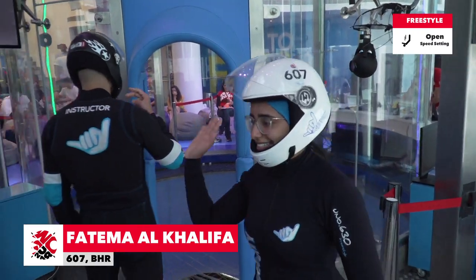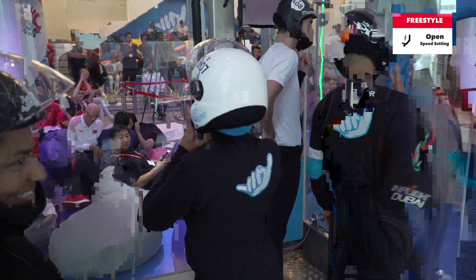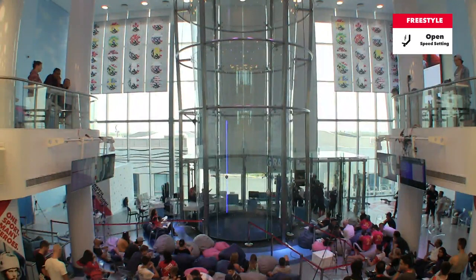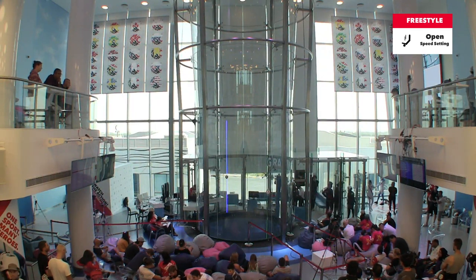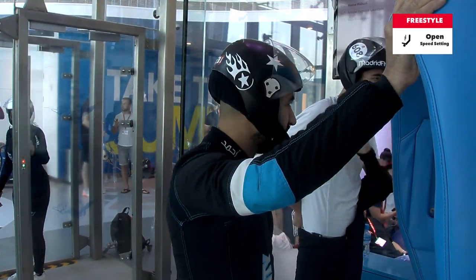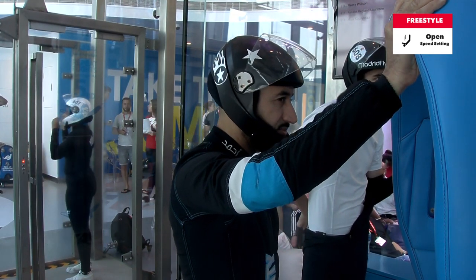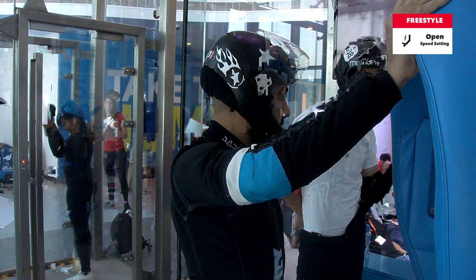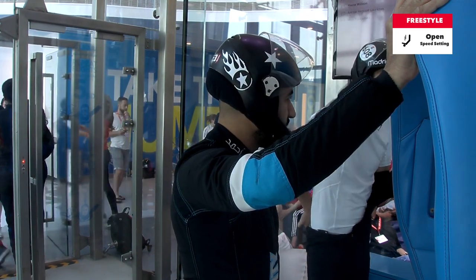Beautiful flying from Amberley. Have you seen her in competition before? I haven't. It's a very good point you just made there about Fatima. She came through the door. She did look very light. It's a great shot we have here from this camera near the door, as they come out or as they're getting in, to see where their excitement level is.